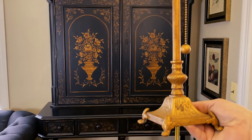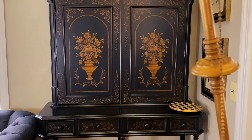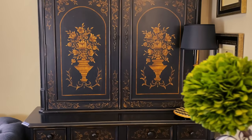Actually a few items, I believe this was one of them, I can't remember, it was actually gifted because I had purchased so much. I like all the little detailing on the lamp and I love the pull cord. Actually I should say chain. So we have our golds working, our whimsy going.